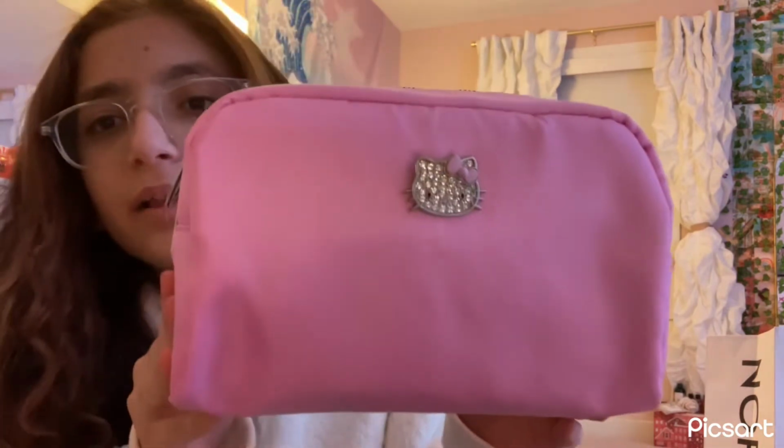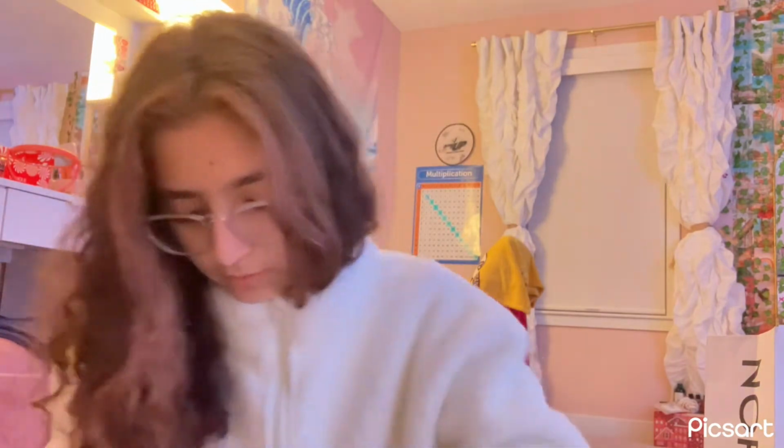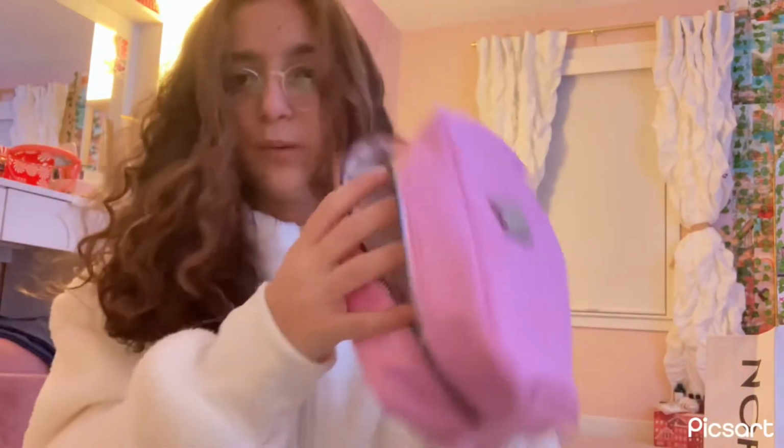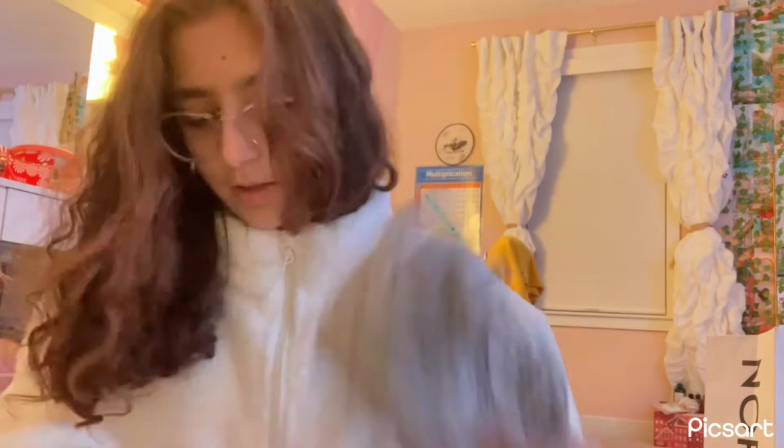I got this Hello Kitty traveling case. It's a little cute. I didn't actually look at the inside. Paper to make it look fluffy. But it has this cute little design on the inside. But you can add a lot of stuff in it because it's so big. And yeah, it's really cute. And I love it. When I saw it, I really wanted it.